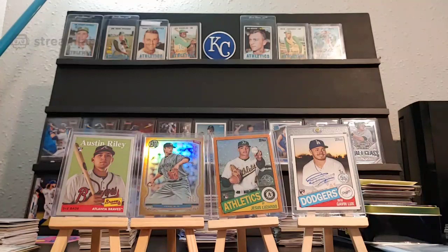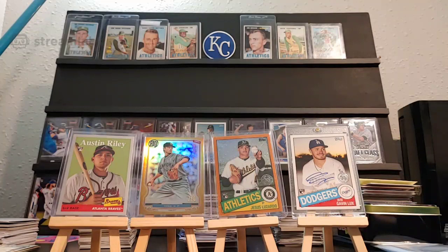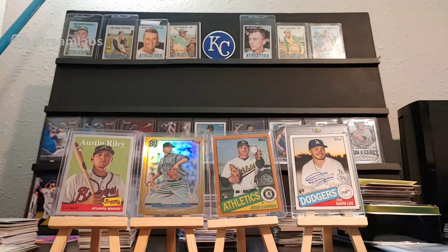I'm actually getting ready to get off here, 3-card collectors. The Lizardo. It's one of those things I had a price on, and then the price kept going down because of the newness of it. It was going for quite a bit.